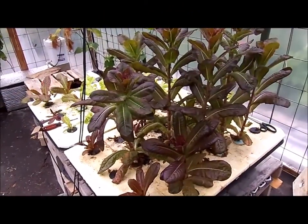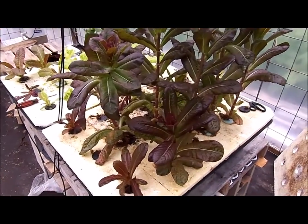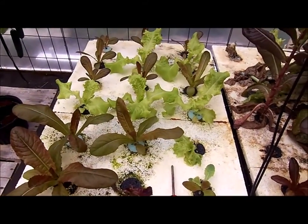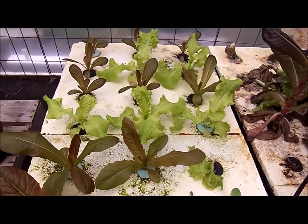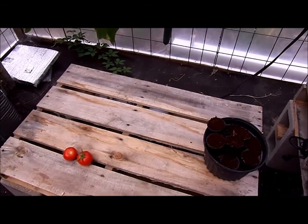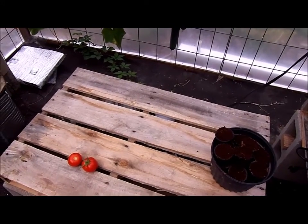In the greenhouse, I've got one Kratky system I need to tear down and clean up. Here's a relatively new Kratky system coming on. Eager to get some more lettuce. And I've got a blank spot here. I'll be starting up another Kratky system in probably another week.